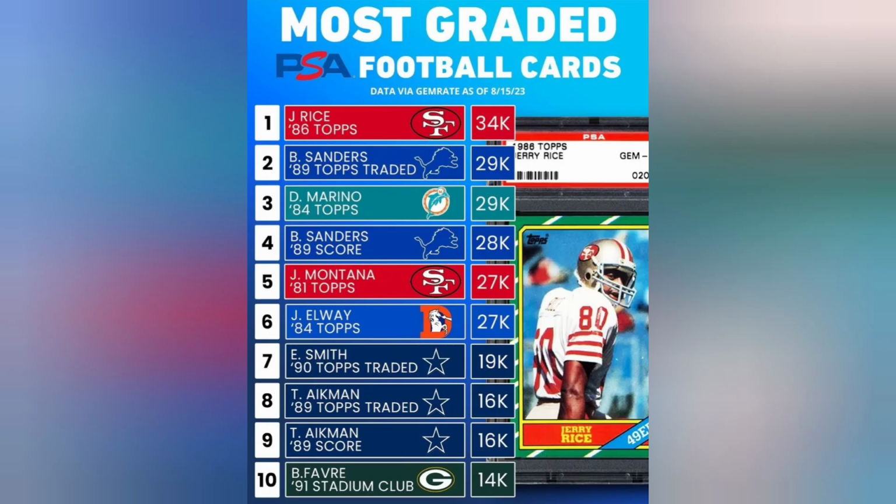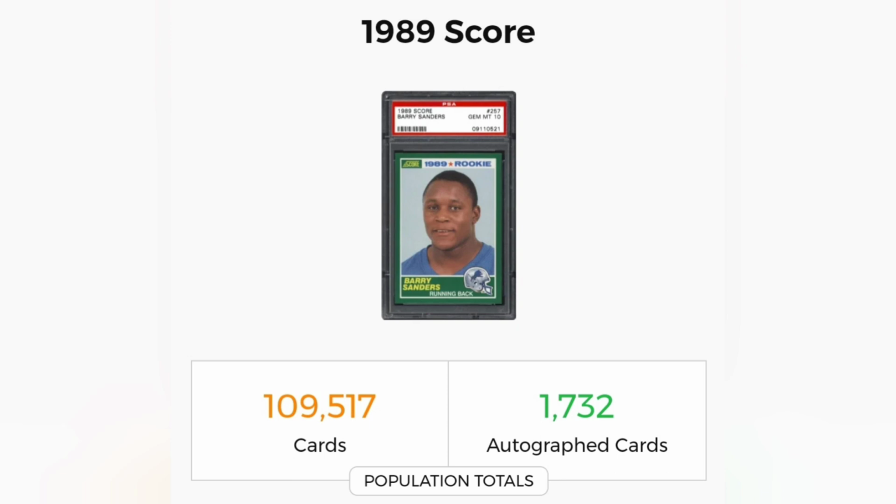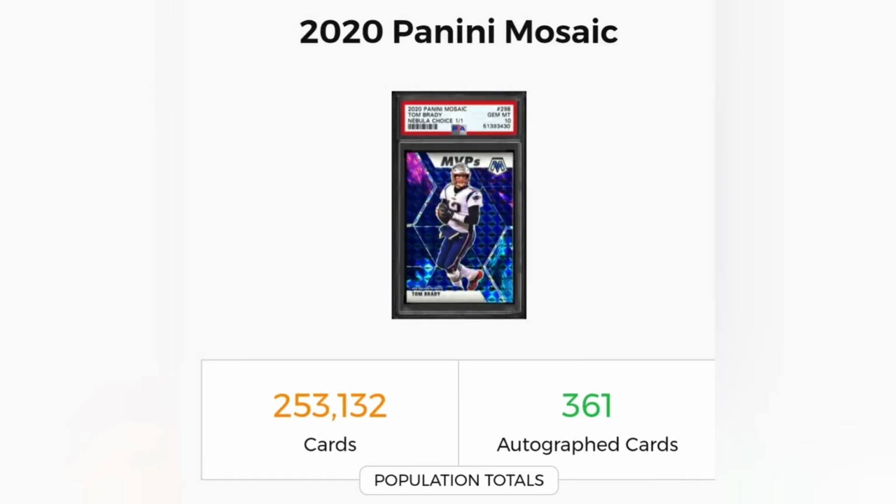Let's go back to the list. You can see Score 1989 has number 4, Barry Sanders, and also number 9, Troy Aikman, graded in that set that make the top 10 all time. In 1989 Score, there are 109,000 cards graded, while the 2020 Mosaic has over 250,000 cards graded with PSA. This is a problem. As great as Burrow and Herbert can be, and they probably will be in their career, these create ceilings on their cards with the amount of pop count and print run in 2020 product.